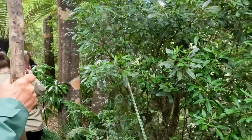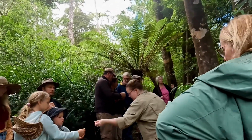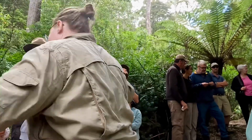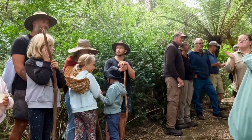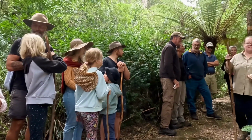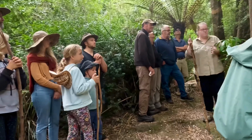So I'll pass around a few leaves, folks. Give them a good feel. They feel leathery. So you've got feels leathery, it's wood, smack them together, leather wood. So it works. Lot of science. Yeah, logic. Why not? So as we can hear, great for our bees. And this is of course where our leatherwood honey comes from.